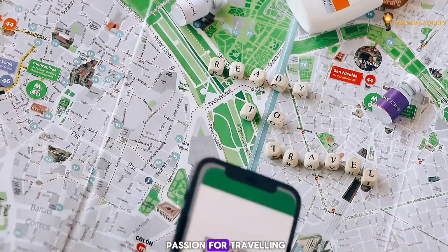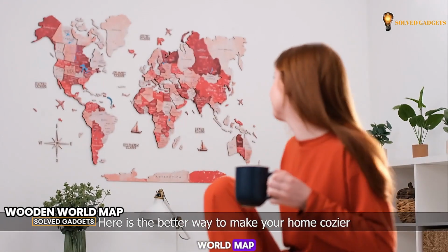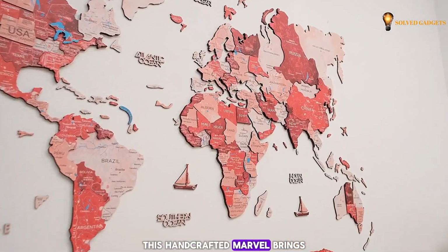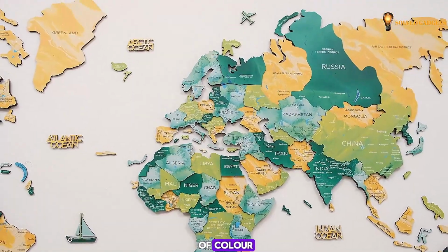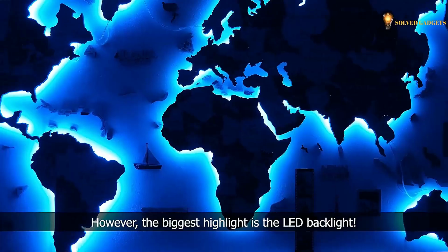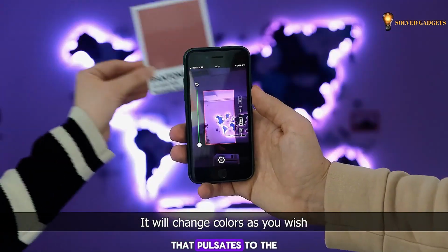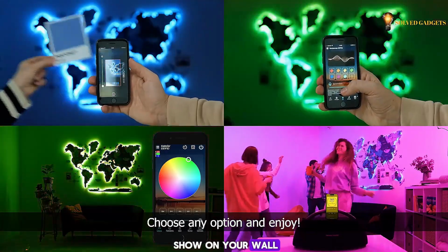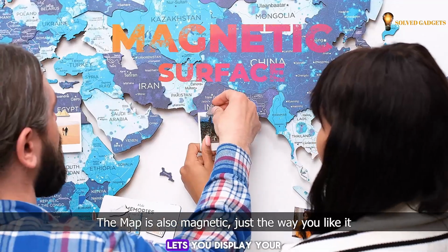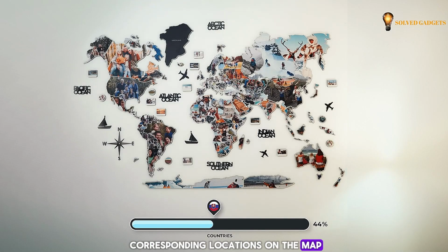If you have a passion for traveling, get ready to spruce up your walls with 3D-colored wooden world map. This handcrafted marvel brings the world to life in 3D, adding a vibrant pop of color and dimension to your space. The map boasts a customizable LED backlight that pulsates to the rhythm of your favorite music, creating a captivating light show on your wall. The magnetic surface lets you display your favorite travel photos right next to the corresponding locations on the map.